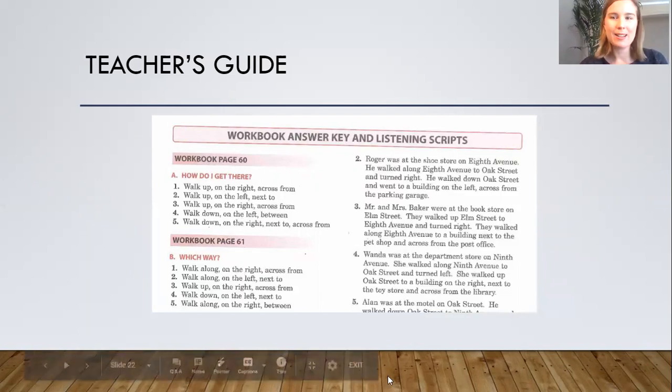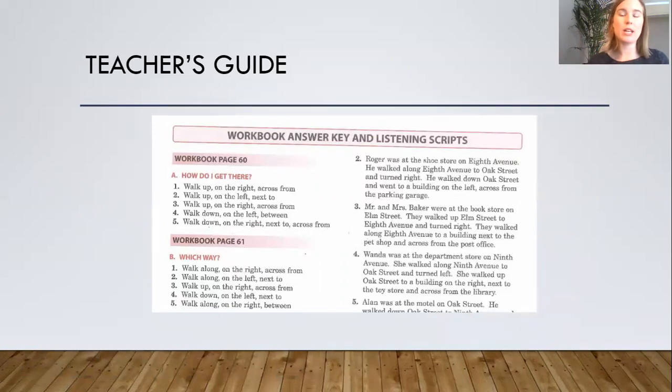So the listening scripts are in the teacher's guide as well. So if you don't like flipping back and forth between things, you can just pull out the teacher's guide and have that next to you, and then have the textbook or workbook as well. So however your brain works, that might be helpful to you.